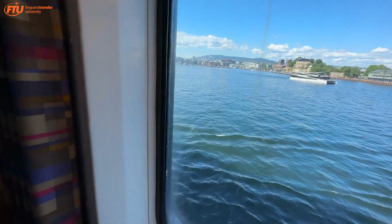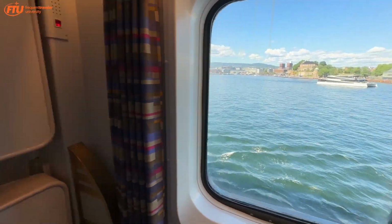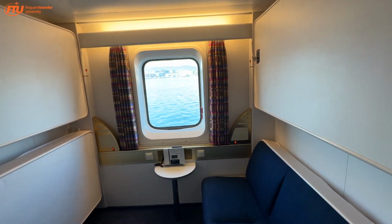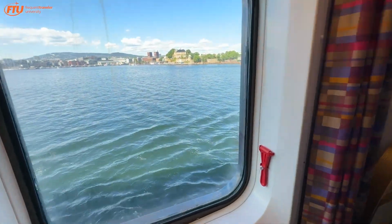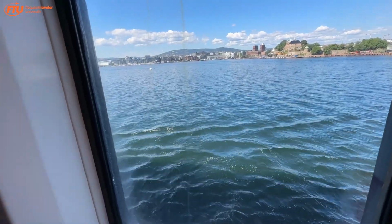So, as you can hear, there was some unexpected noise here in this cabin. To be honest with you, I've been on this boat before. It's just me here tonight, so I decided to go for the cheap seats overnight, which sounds like an old ferry, but maybe it is an old ferry.